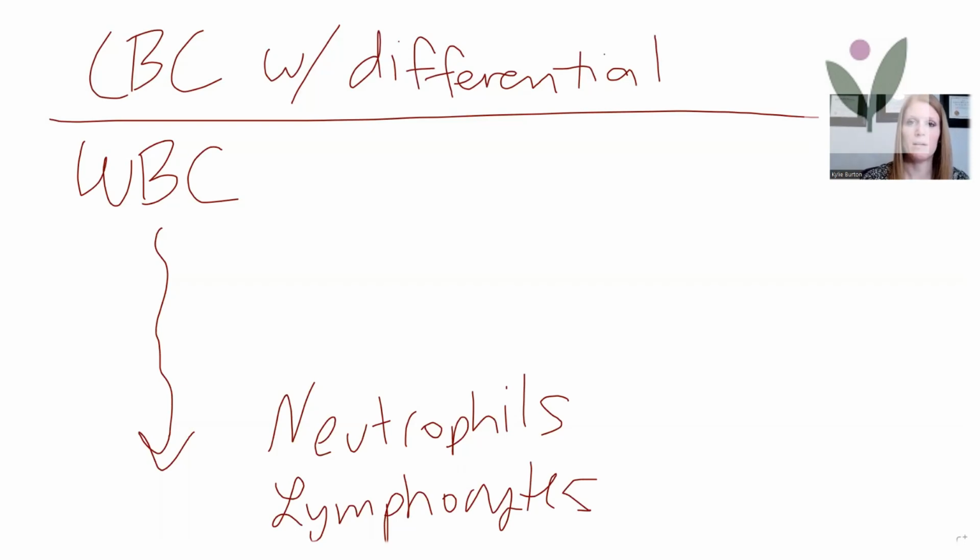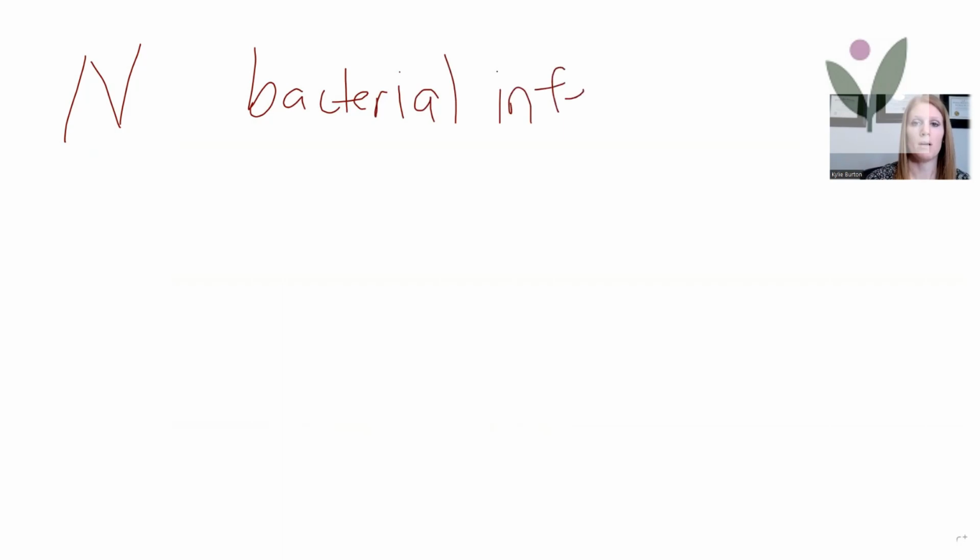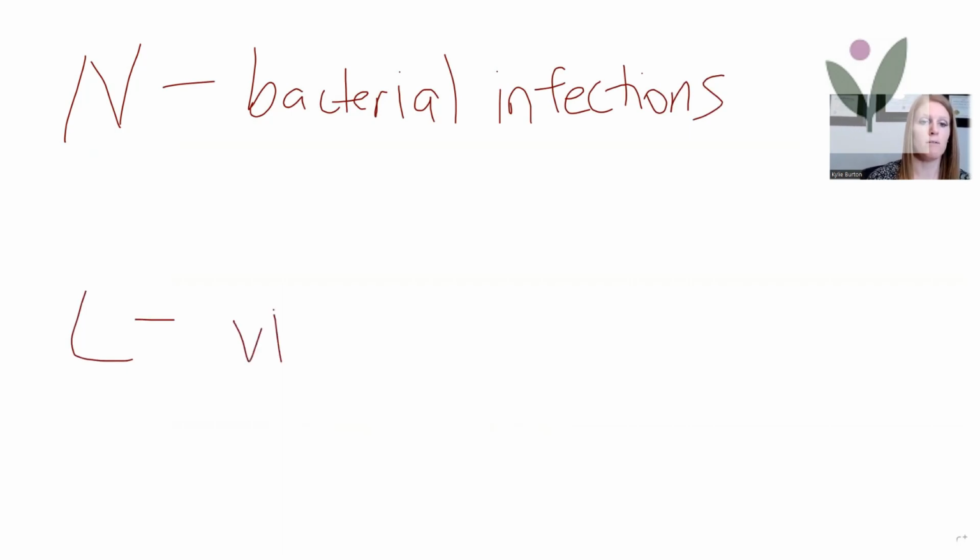Okay. Why? The neutrophils, these guys, they tackle bacterial infections. That's their main job. Okay. Lymphocytes, they tackle viral infections. That's their main job.